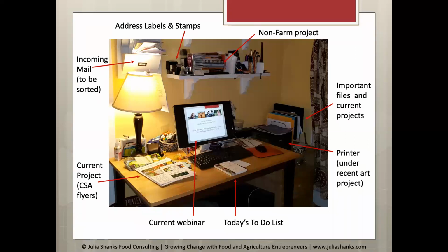It's not perfect. There are a lot of non-farm projects and farm projects that kind of get rotated through. You can see that I desperately need to sort my mail up in the left-hand corner. You cannot see that there's another one that's just as messy above that, because they're separated into business and non-business mail when it comes in. And I need to deal with that probably this week.